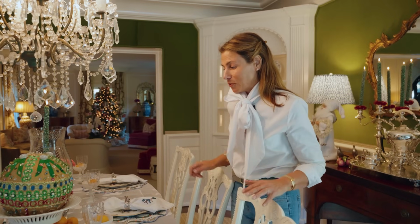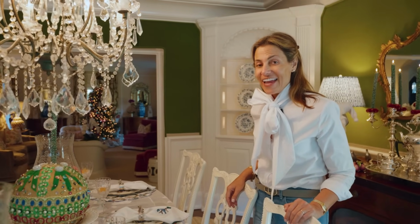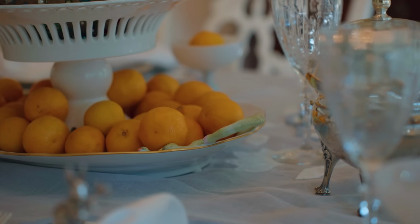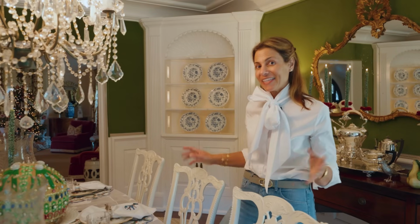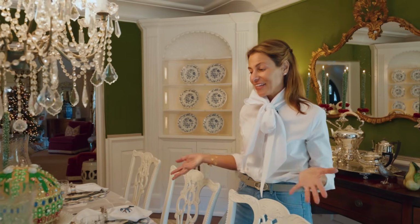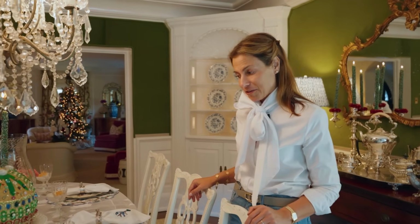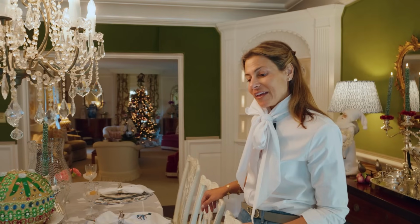So the table's a little bit whimsical. We are going to have some friends over for dinner. On this one, what I've done is taken some clementines, which I love, and we'll pour champagne in them, and people will typically eat them. So it's a fun little treat that I like to do around Christmas time, and then I just scatter the rest of the clementines and use it as the base of the centerpiece. And obviously we'll reuse those because we'll eat them.